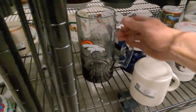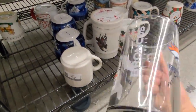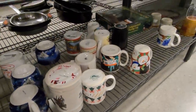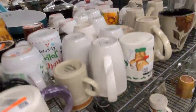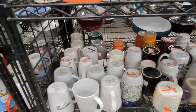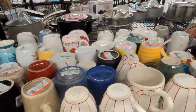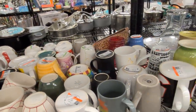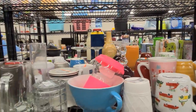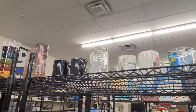Oh, here is a Denver Broncos pint mug. This is really nice quality. It's $4.99, but I'm definitely going to pick this up. The Broncos acquired Russell Wilson from the Seattle Seahawks recently in a trade, so it's my bet that they're going to do really well next season. Not seeing anything else in the mugs today.